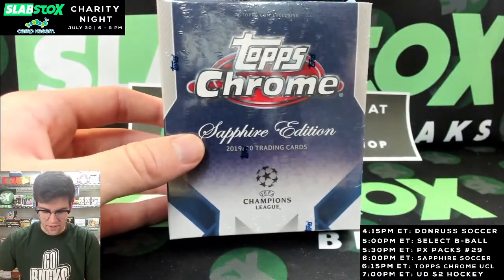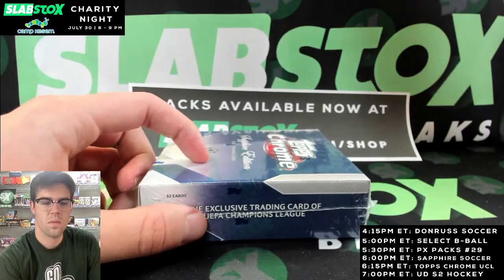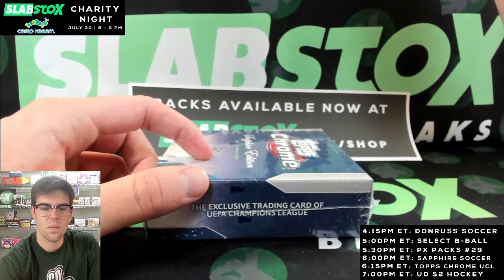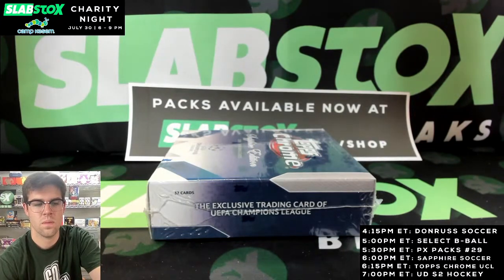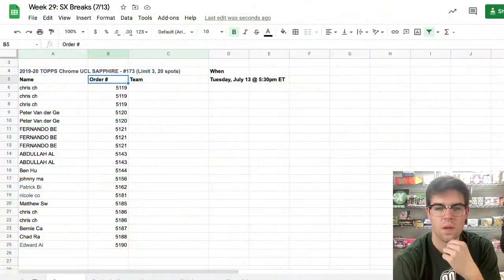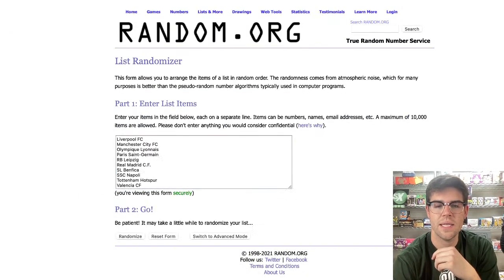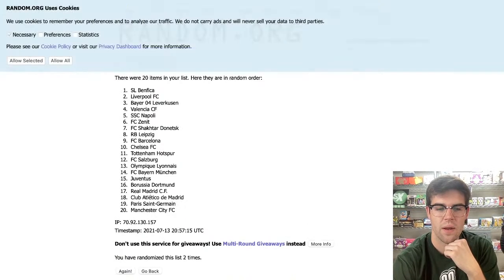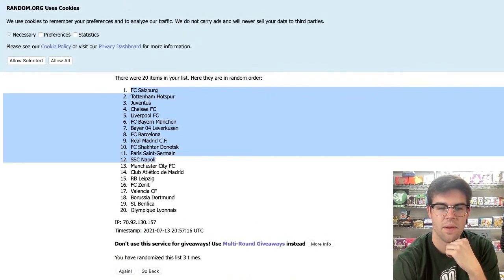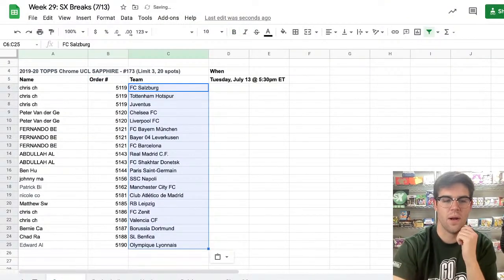All right, let's start with the Sapphire then. We'll randomize the teams. All right, here's the list. And here is the teams. Three times in the randomization. Good luck. One, two, and three. Salzburg on top. Dortmund at spot 18. There we are.